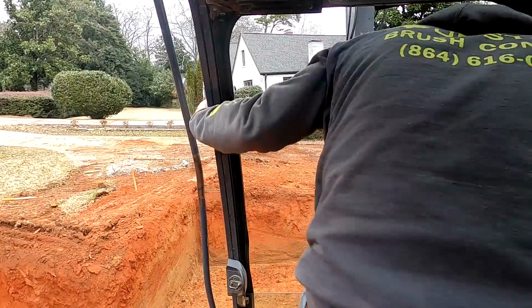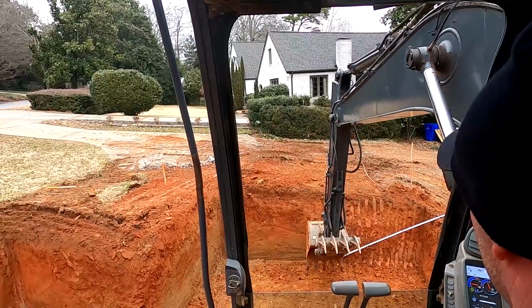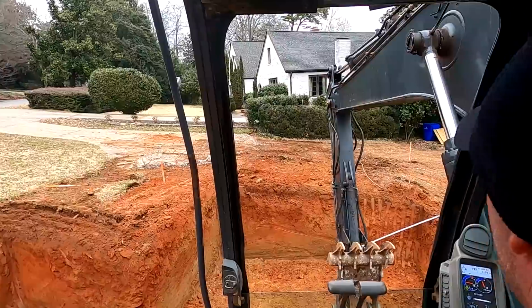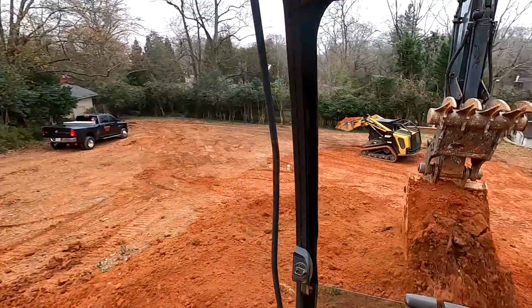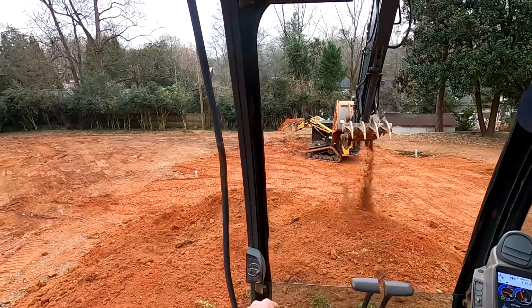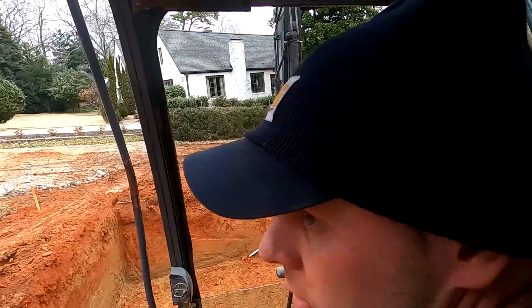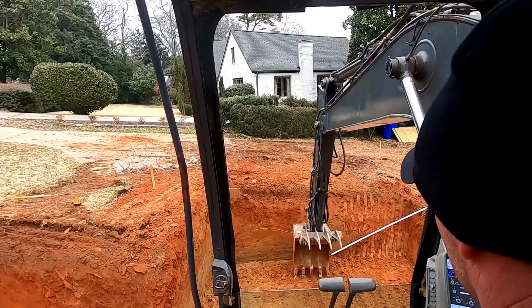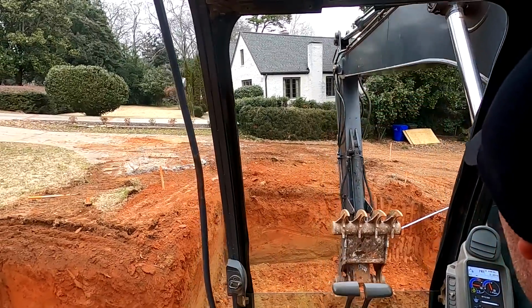Not too far off. A little high on this side here. I don't know if we're going to have enough room to lose all this dirt. It sure looked like it before, but I don't know. A lot of dirt.